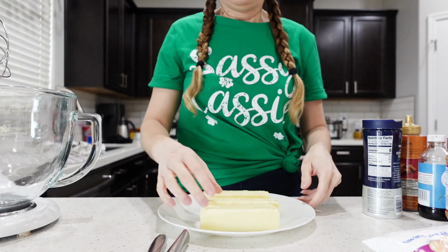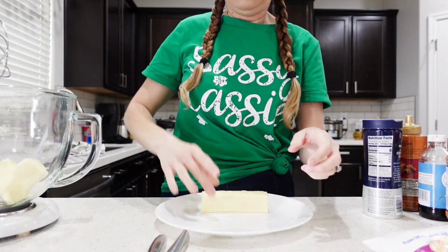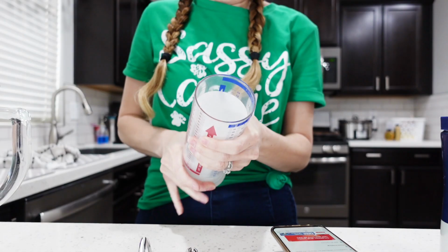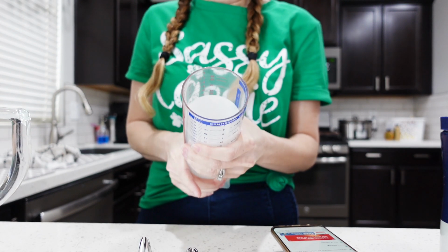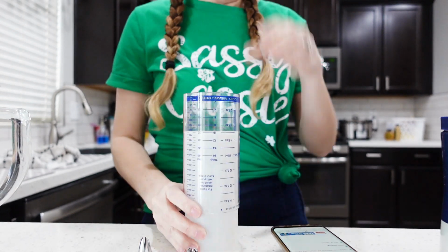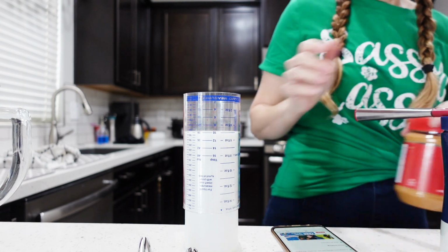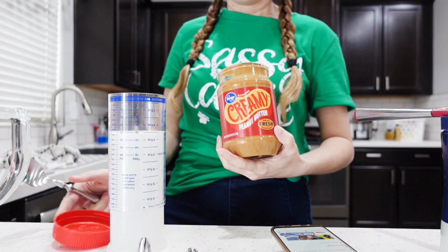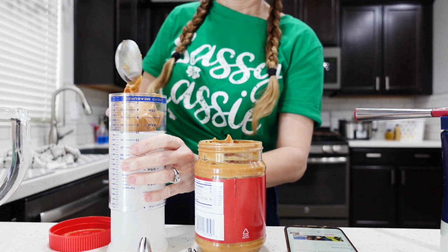I am using a recipe that hubby actually found on YouTube, so I will link that down below. But we're gonna spin this butter for like 7-8 minutes, like for reals. And I have my slider measuring cup. I love this thing for anything sticky or gooey like peanut butter or say honey or something like that. Yeah, there's no waste and no trying to scoop it out of a measuring cup.